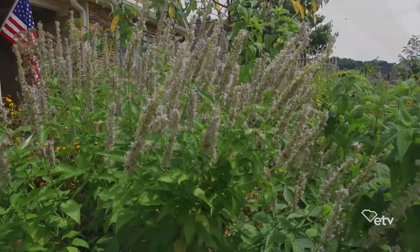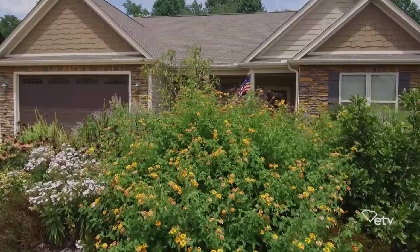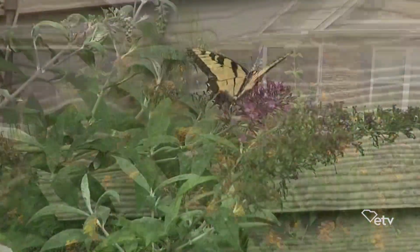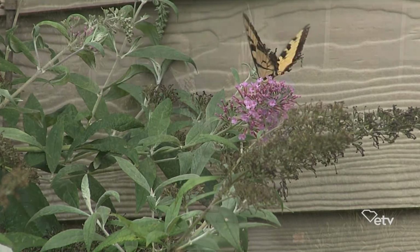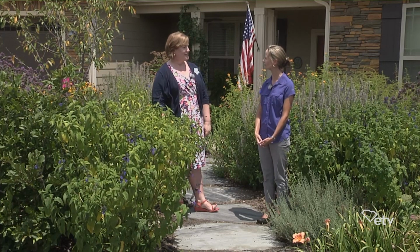Speaking of wildlife, this is like wildlife heaven out here. There are bees around us, a number of different species. There are butterflies. I've seen or heard birds chirping in the background. What are some of your favorite plants for that wildlife? One of the favorites is right next to you here.